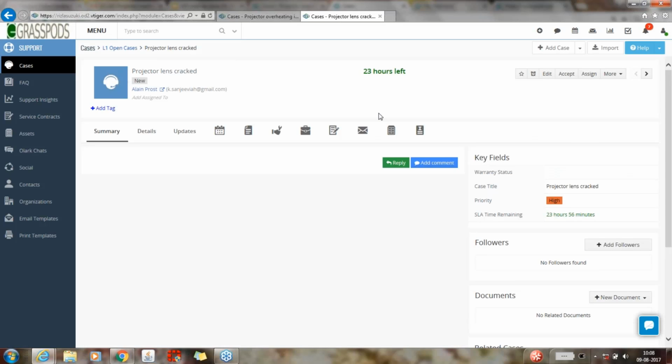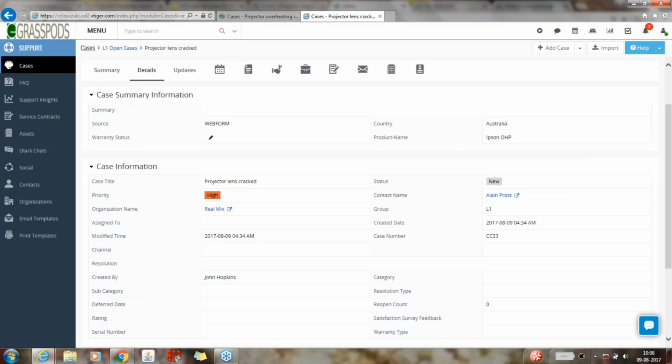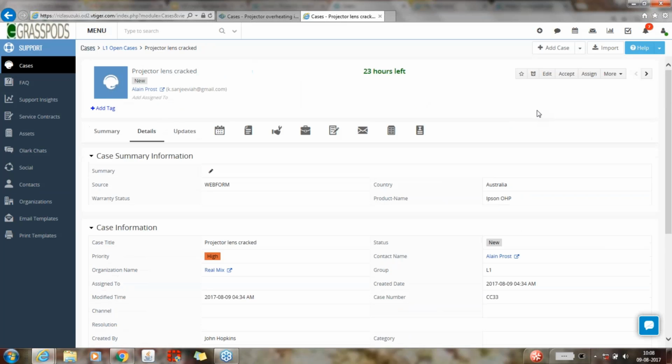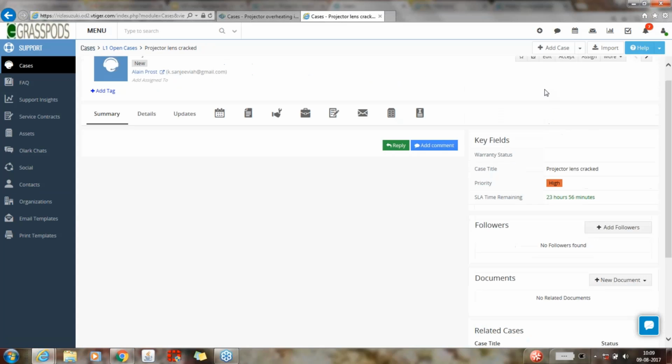It shows that the projector lens has cracked, and it gives me all the details, who has reported it, and everything else that I need to do. One thing you have to do for your support agents is customize these fields so that the most important fields show up in the right place. This would depend on what kind of business you run. For example, if I go to the summary field, I want to make sure the warranty status is set. Here the warranty status is not set because I have not configured the service contract.